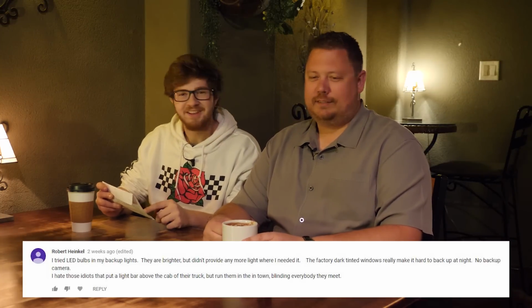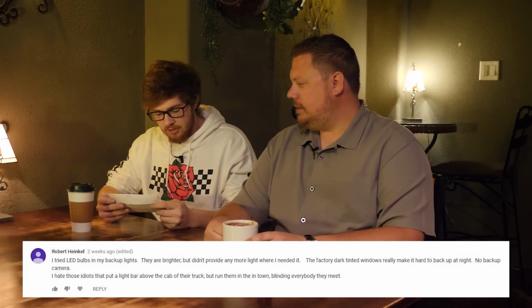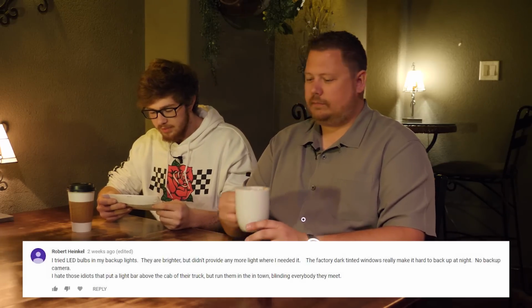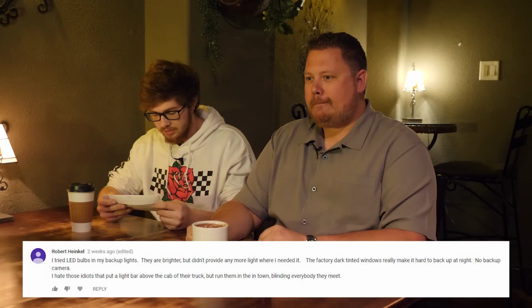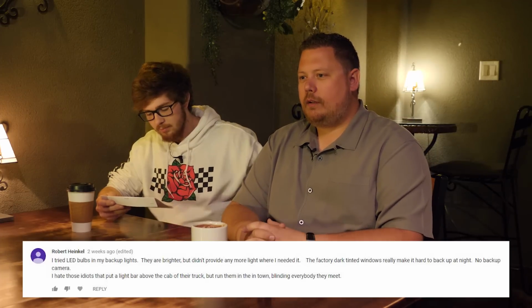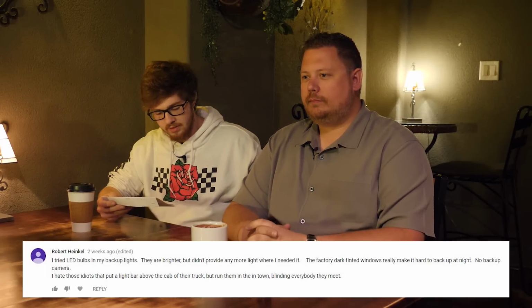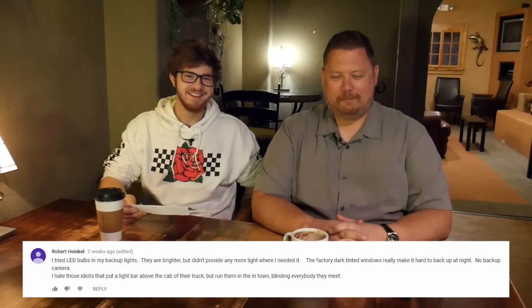Heinkel? Yes. Robert Heinkel. What's up, Robert? He says, I tried LED bulbs in my backup lights. They're brighter, but didn't provide any more light where I needed it. The factory dark tinted windows really make it hard to back up at night. No backup camera. I hate those idiots that put a light bar above the cab of their truck, but run them in town, blinding everybody they meet.